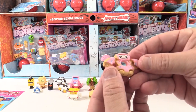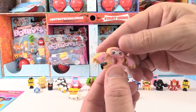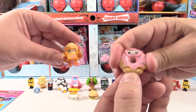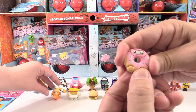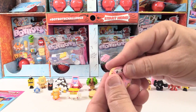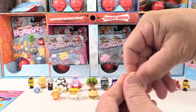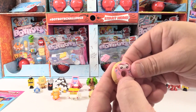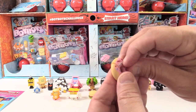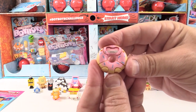While Shannon's figuring that out, I'm going to show you the Sprinkleberry Donut. It's cute. A donut. This one goes together pretty easily. You just put the little feet in, put the arms in, like we did. And I think you can rotate its face around. Yeah, you can. There we go. Sprinkle-ly Donut.